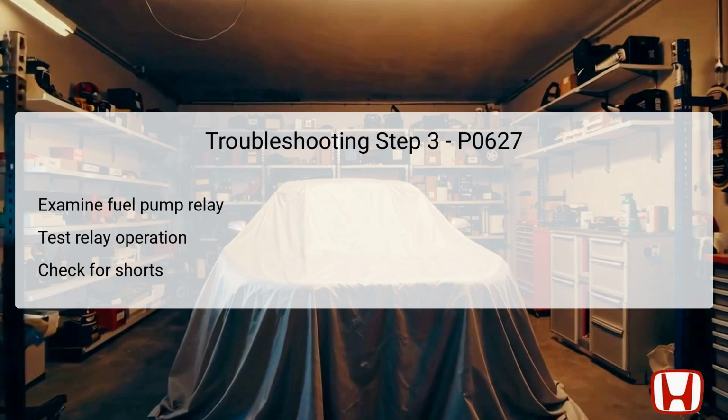Additionally, checking for any potential shorts in the wiring harness connected to the relay is crucial, as shorts can disrupt the relay's operation and lead to erroneous signals being sent to the PCM. Functional testing with a multimeter should confirm if the relay is receiving the signal properly. A faulty fuel pump relay could indeed be a contributing factor to the DTC being triggered.